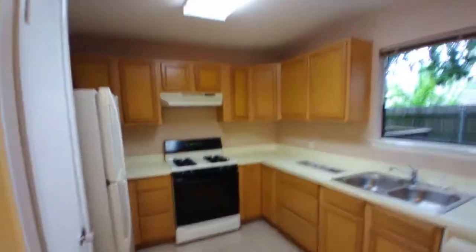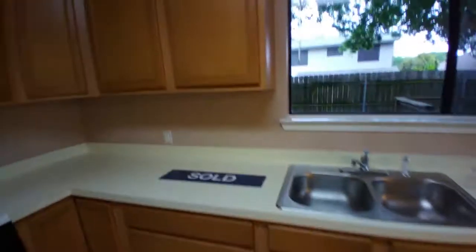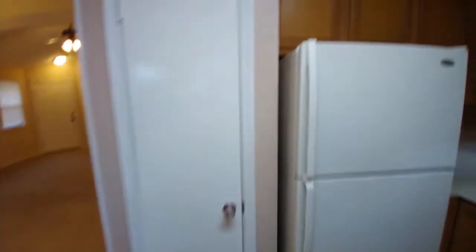Okay, this is the kitchen. It's nice, good size. Love these windows. So we're probably going to paint the walls in here a different color. Right now it's pink. I'll talk about all the things I wanted to do. The pantry.